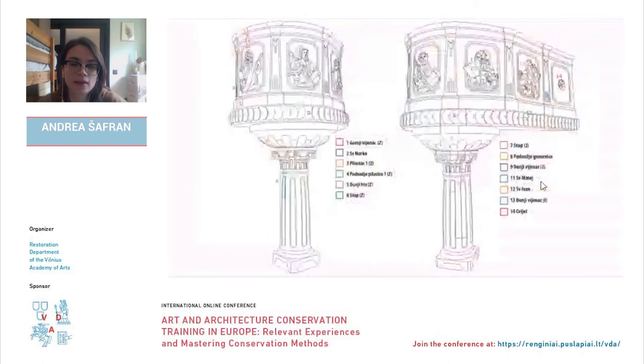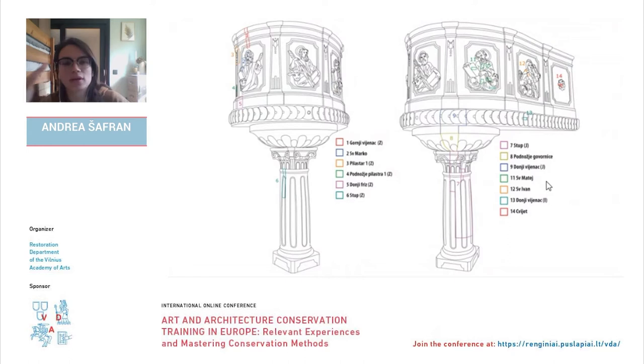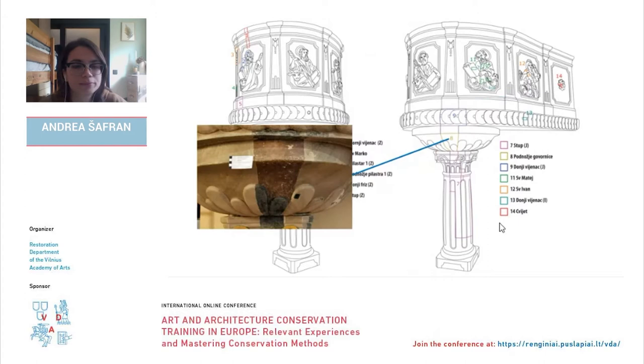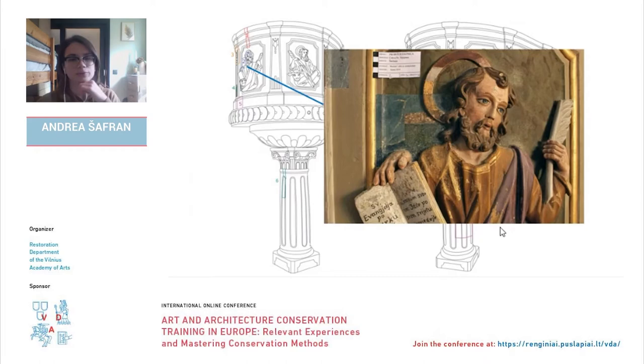To determine the actual preservation of the original paint layer, the probes that were already there were expanded, and microsamples were taken for stratigraphic and natural science analysis. So the condition of discovered paint layers proved that the overpaint was exclusively done for the purpose of fashion or to match the rest of the church's inventory. Here you can see some of the stratigraphical probes.